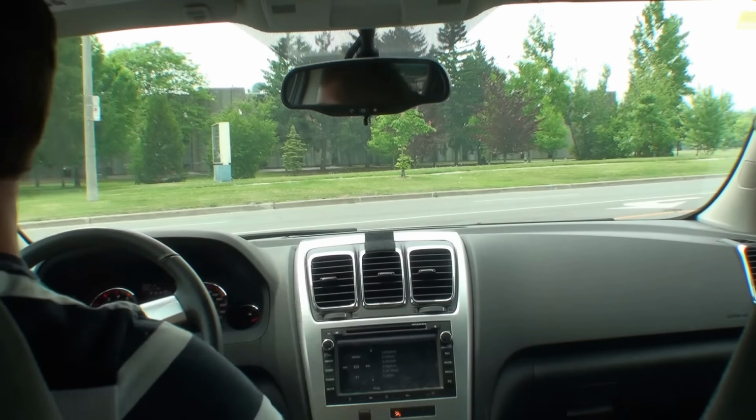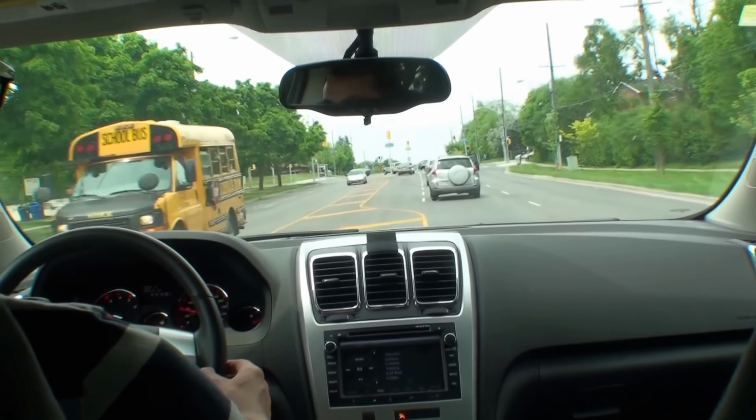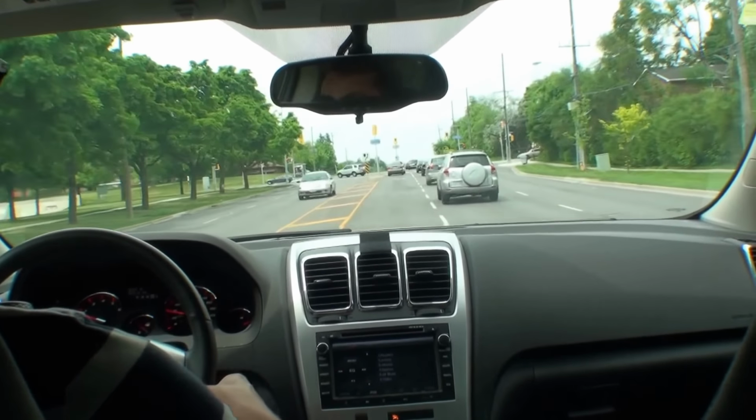This here is a 2012 GMC Acadia. We got this car a couple of years ago now. I can't believe it's already 2014. This is the last year that they did this model, the one that looks like this. If you just look up 2012 GMC Acadia, you'll know exactly what I'm talking about.